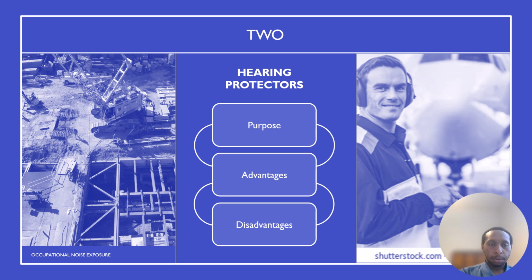Hearing protectors, we'll be talking about the purposes, advantages, and disadvantages of it. Before we go into it, let's define what hearing protectors are. Hearing protectors are wearable devices that can lower the intensity of sound that enters your ear. This is the definition according to the National Institute of Health website. There are different types of hearing protector devices, such as earplugs, earmuffs, and electronic hearing protection. The person on the right of the picture on the slide is wearing a hearing protection device that protects his ears from the loud noise that he is exposed to.